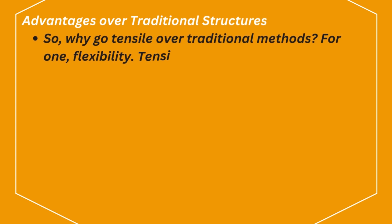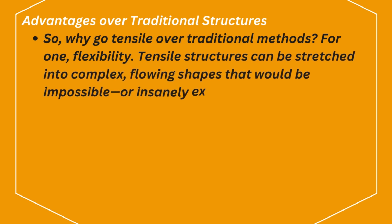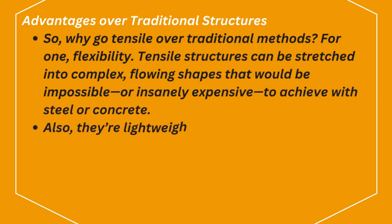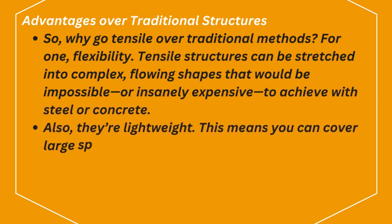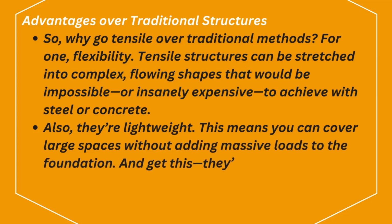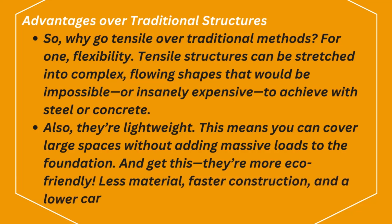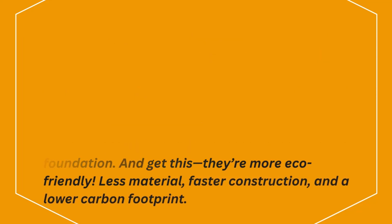For one, flexibility. Tensile structures can be stretched into complex, flowing shapes that would be impossible or insanely expensive to achieve with steel or concrete. Also, they're lightweight. This means you can cover large spaces without adding massive loads to the foundation. And get this, they're more eco-friendly. Less material, faster construction, and a lower carbon footprint.